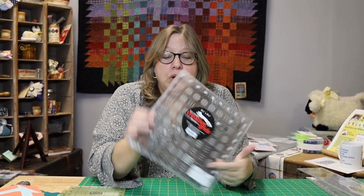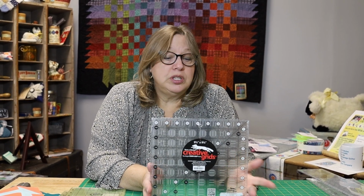The numbers will rub off. They won't stay as good. So make sure you're buying what you think you're buying if you're buying a Creative Grids ruler. They're such a good basic in the industry that people start knocking them off. That's the way I know to tell you. But anyway, that's a Creative Grids ruler.